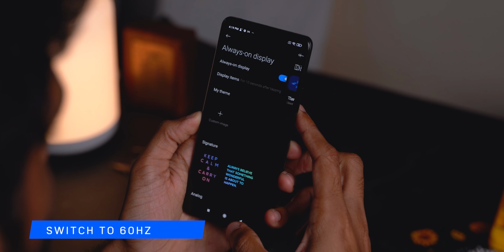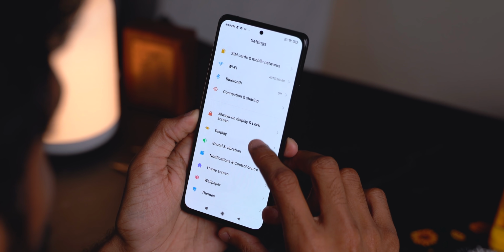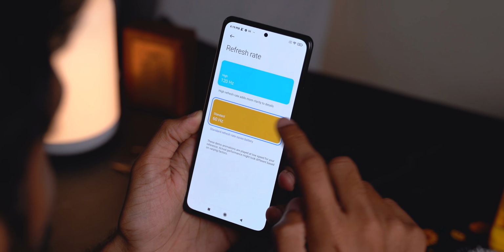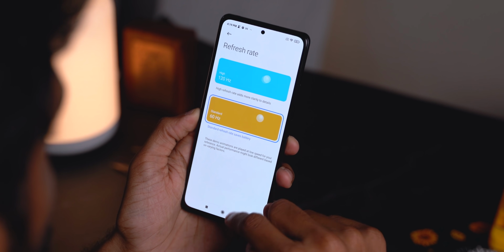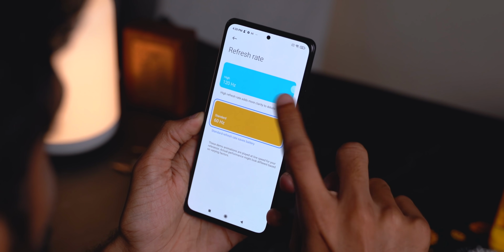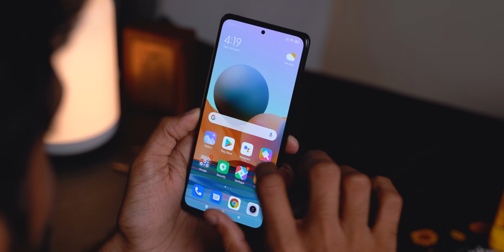Speaking of battery saving, remember I said this has a 120Hz display? Well, of course, you can switch to 60Hz if you want, which saves a ton of battery. Just go to settings, display, refresh rate. Here it is. By the way, it's not just the quality of the display, but also the quality of the visuals in the user interface that has improved.